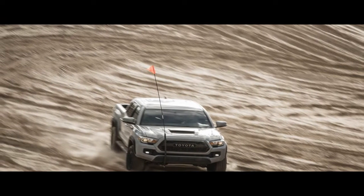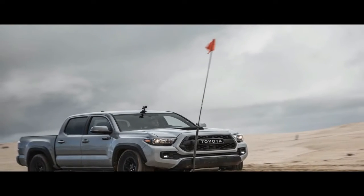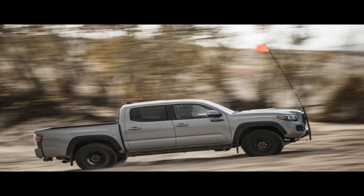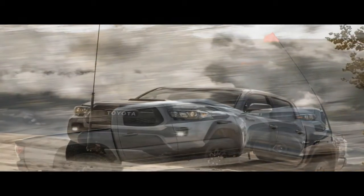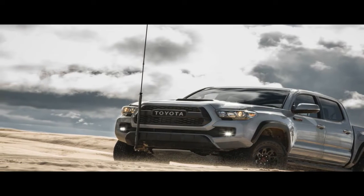Although the Kevlar-lined Goodyear Wrangler all-terrain adventure tires carried over from the lesser TRD off-road represent a missed opportunity for even more attitude. Leather upholstery, heated seats, automatic climate control, navigation, a Qi wireless charging pad, blind spot monitoring, a backup camera, and a proximity key are standard. The TRD Pro comes only in crew cab form with the shorter of the Tacoma's two available bed lengths.